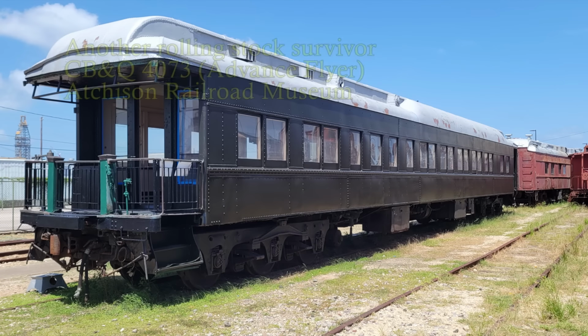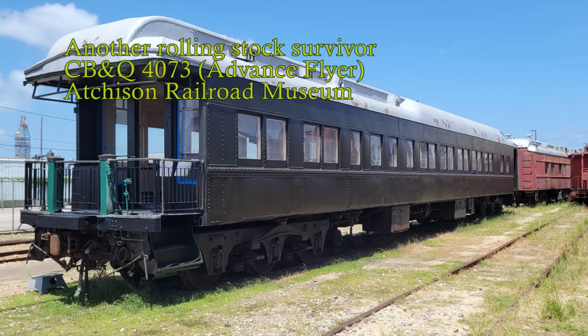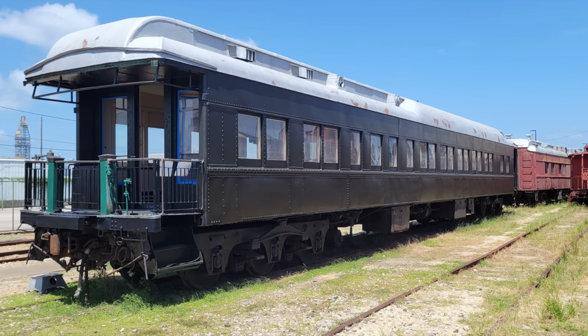The rear car of the Exposition Flyer, the Mount Darwin, is also still around and is currently at the Galveston Railroad Museum in Galveston, Texas.